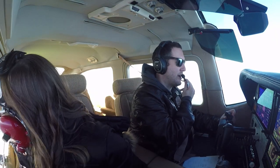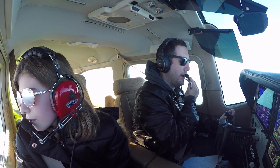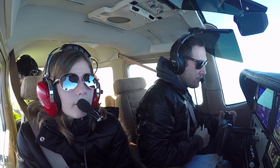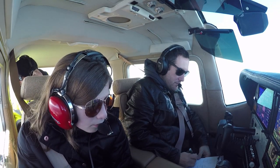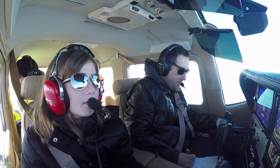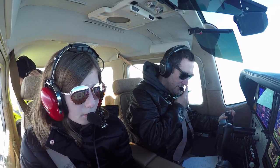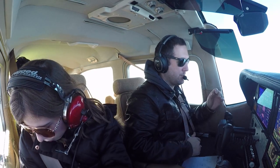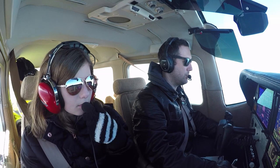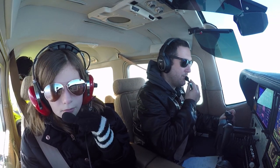Departure, 1 Alpha Quebec. 1 Alpha Quebec, go ahead. Yeah, just a quick pop-up IFR to get back to County. 1 Alpha Quebec, roger, cleared to County. Are you going to County or Lost Nation? County, 1 Alpha Quebec. 1 Alpha Quebec, cleared to County via radar vectors, present heading, maintain 8,000, vectors ILS 24 approach. Radar vectors, maintain the current altitude and heading, and we'll expect the 2-4 ILS, 1 Alpha Quebec. 1 Alpha Quebec, County weather: wind 300 at 9, visibility 10, ceiling 2,000 broken, altimeter 30.35.